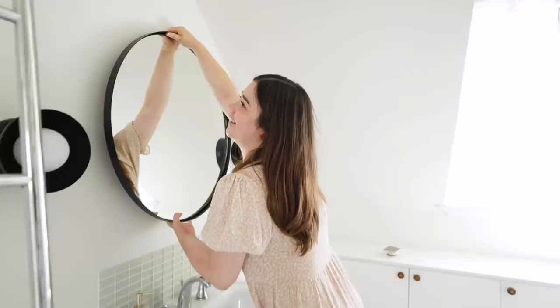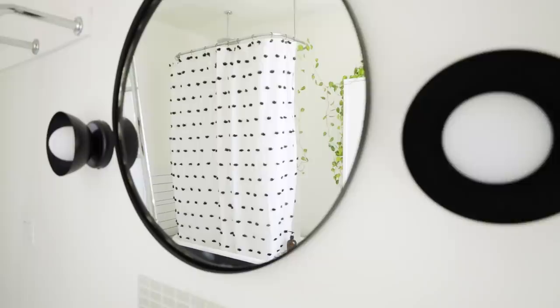Okay, the mirror that Alana spray painted is dry. I'm gonna hang it up. Honestly, a little spray paint just breathed new life into this mirror and now everything matches. I love it.